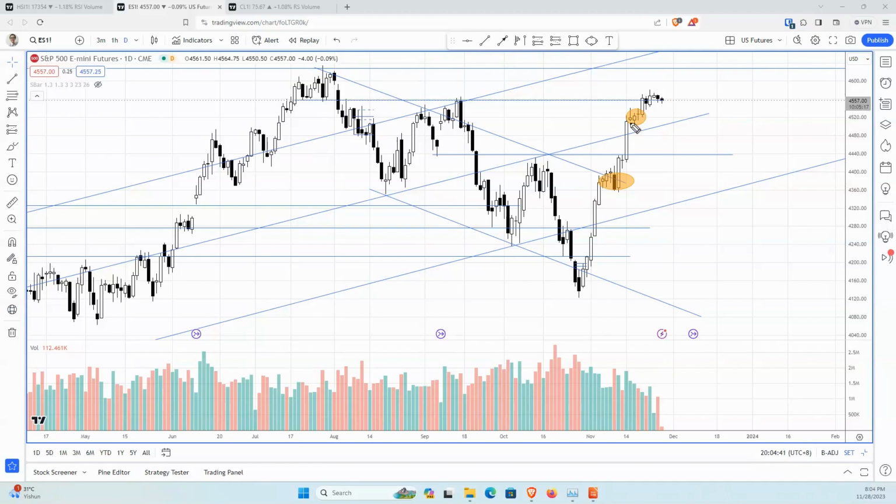In terms of the magnitude, we have this impulsive up wave, another impulsive up wave, and this is the up wave as well. In terms of the up wave, it's getting shorter and shorter, shortening of the wave to the upside. That suggests fading of the up momentum. In terms of the volume, starting to decline.